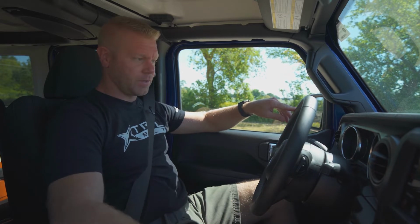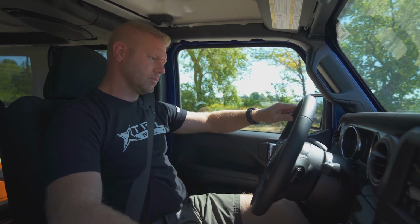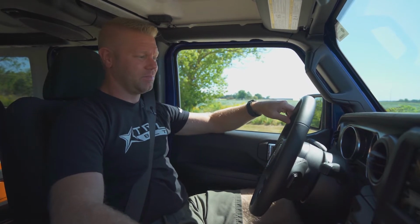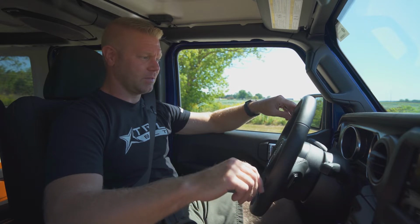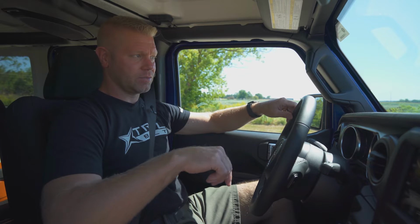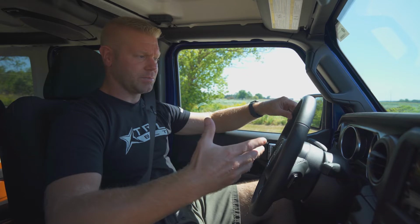All right, guys, so I got it in 4 low, and we're in manual mode, first gear, and I'm just going to let off. Well, it revs pretty quick. All right, so that was a brake and a gas. That was holding the brake, hitting the gas pedal, and then taking off. So now I just have my foot on the brake, and I'm just going to switch over to the gas pedal and just hit it, just to see how it does, see how the throttle response is.